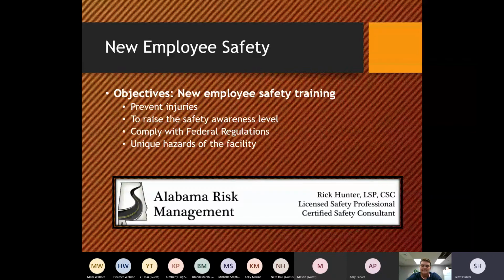Today's topic is going to be new hire safety orientations, new employee safety. One of the reasons that we're targeting that is when we look through the demographic data related to our claims, we find a large bulk of the claims and the dollars spent you can attribute to employees who are at a tenure level of 1 year or less. And our statistics show that if we can get employees beyond that first year of employment, their propensity to have a claim drops pretty significantly.